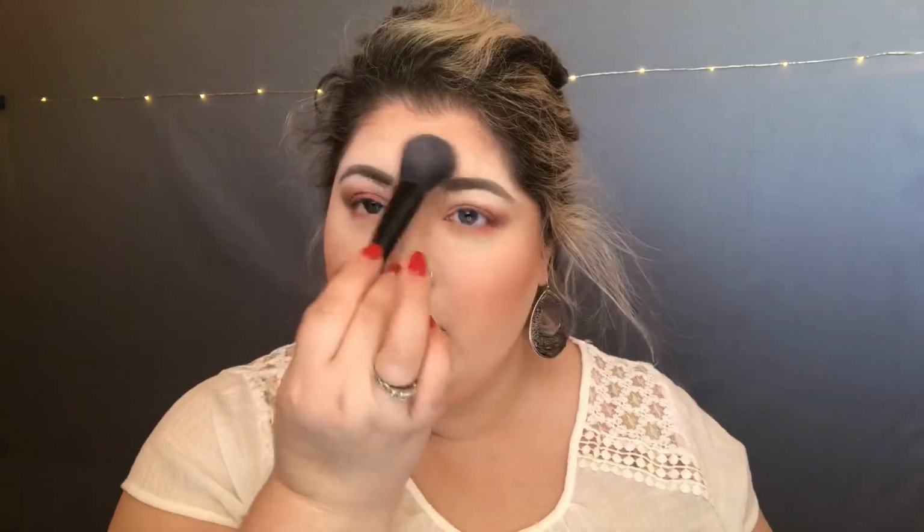Kylie, I don't know about this. I just don't feel like I'm getting a whole lot of payoff from this highlight. Not like I expected. And maybe it's the shade I got. Maybe I got something too light. What do y'all think? Do you feel like I got a good highlight here, or do you feel like I got gypped? So this brush had some highlight from other highlights I've used, but look what it did to the product. The product is picking up more color off my brush than it's putting on, I feel like.